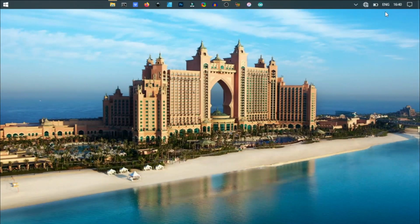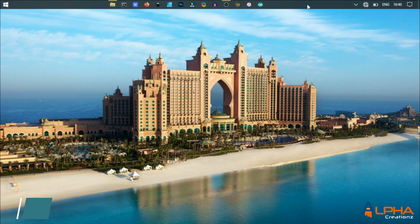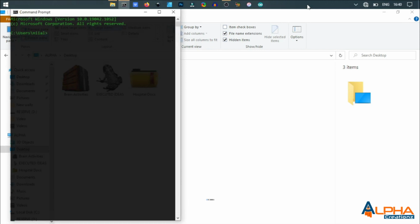Next on today's list, if you're having a problem with your touchpad or your mouse and you wish to open any desired program pinned on the taskbar, you can use the Windows key with any number. This is going to open the desired programs on the taskbar. So for instance, if I hold the Windows key and the number 1, this opens my File Explorer. If I wish to open my command prompt, which is number 2 on the taskbar, I hold the same Windows key and the number 2. That opens the command prompt on the taskbar.